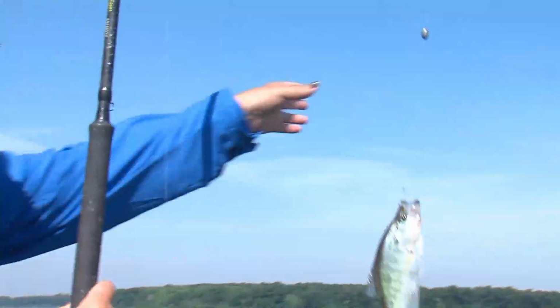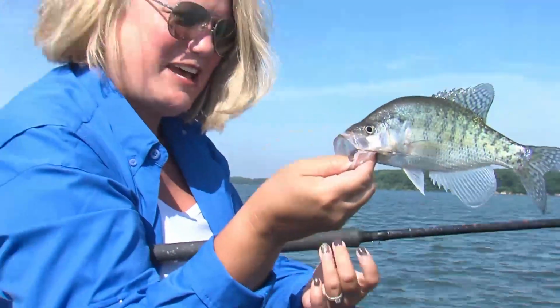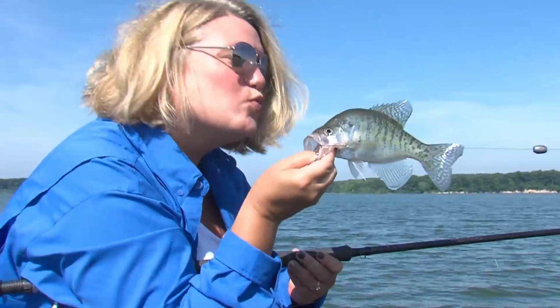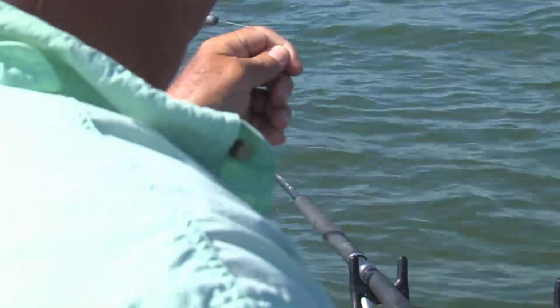There you go. Nice little slab. Good old slab on Lake Shelbyville. Nice weather, good day. Look at that smile. Now that's the smile of a fisherman. I'll get him off there for you. Folks, that's how it's done right there.